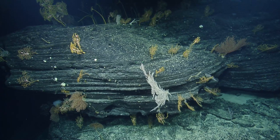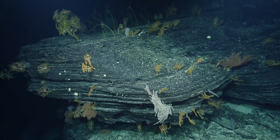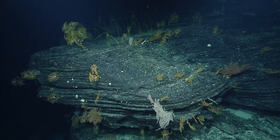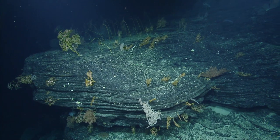Almost completely made up of paramuriceas with a few primnoids thrown in, and then on top all of the crinoids and that one paracliptophora there on the right.